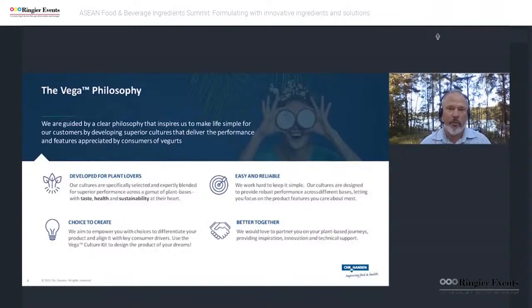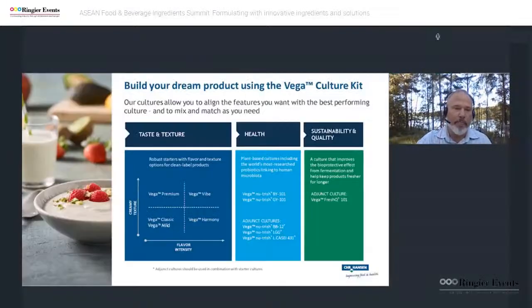And, of course, we want to work very closely with our customers, as we always do in all of the segments in which we work. So this is the culture kit that we have created. I will go through each one of these segments in turn, looking at taste and texture, at health and sustainability. But we have these different cultures, and the idea of this culture kit, as I was alluding to earlier, is that you can mix and match the various cultures here.